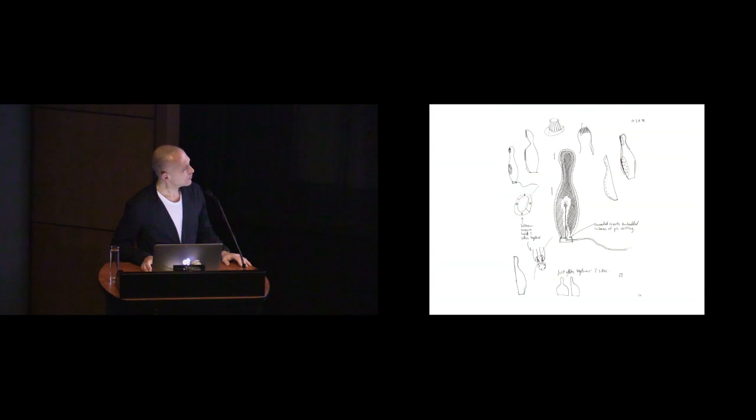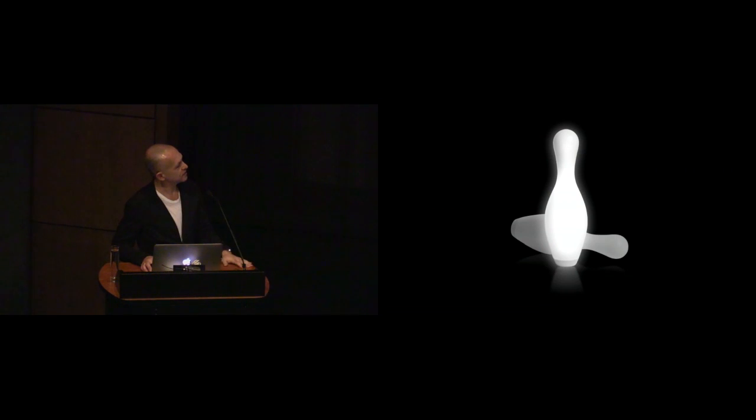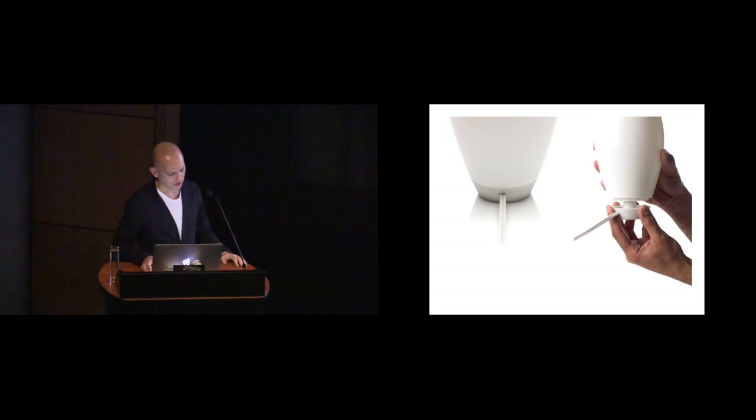And this was sort of scratching my head and looking at the shape of a bowling pin and thinking about that embedded language, that something's implicit when it's down and something's implicit when it's up. So in the end, it's a lamp that was designed for children. And it's playful in that when it's over, it's off, and when it stands up, the light glows.